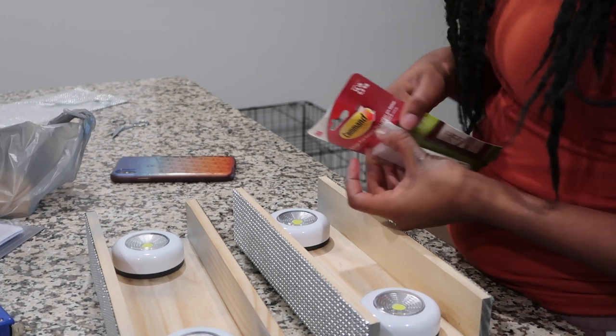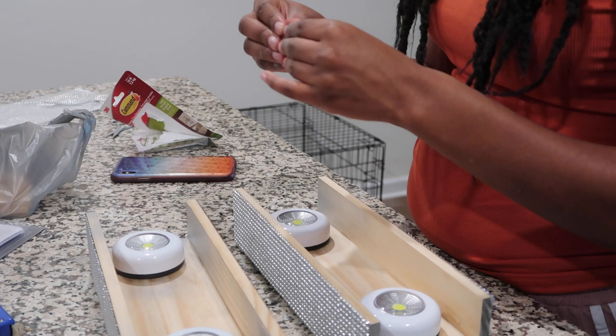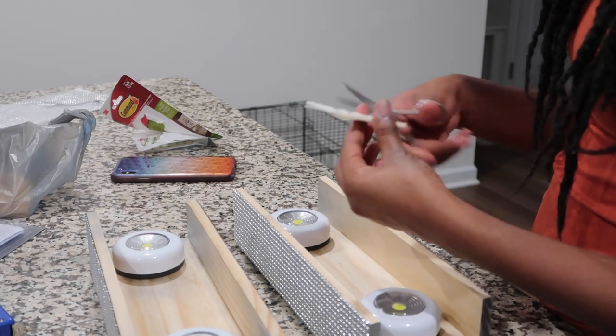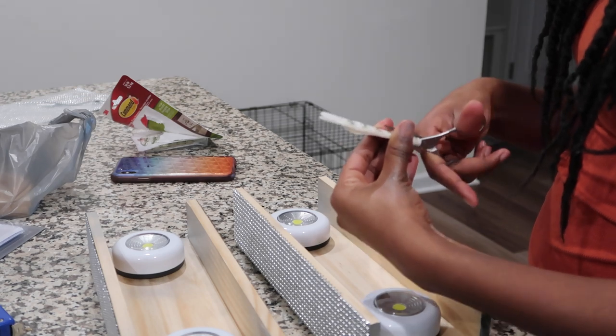To hang it up, I just used some Velcro command strips. I basically folded it in half and then cut it so that it would fit the sides of my small wood piece. Just stuck that to the sides, all four corners, and then put it up to the wall.